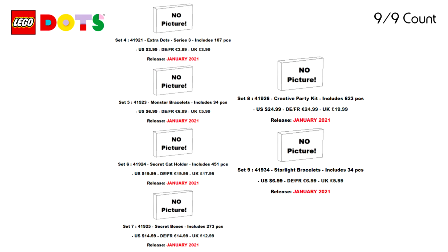Some of the more interesting sets when it comes to dots for this wave, we have set number 41924, Secret Cat Holder. That will include 451 pieces for $20. We have set number 41925, Secret Boxes. That will include 273 pieces for $15. And then we have set number 41926, Creative Party Kit. That one I'm most interested to see, since that has 623 pieces for $25, which I think is just a very interesting price per piece. Gonna have to wait and see what that's all about.